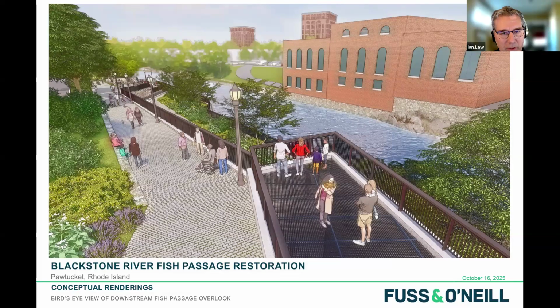Yeah, I think that's a great point. So right along that railing, you'll be looking straight down into the fish passage. It'll be a pretty cool perspective to see. And then, as Alice has pointed out, as we work our way down, you're getting more down to the grade of it.